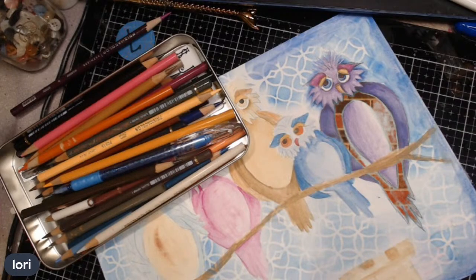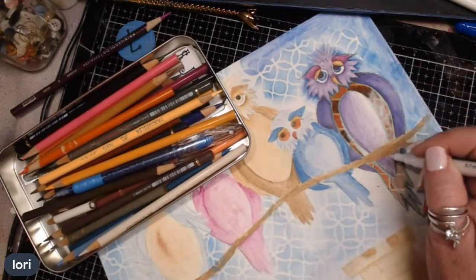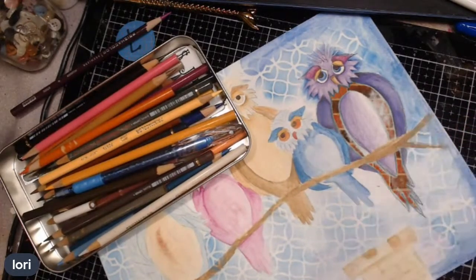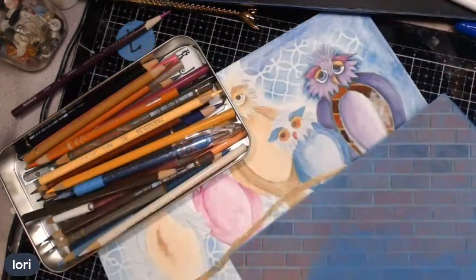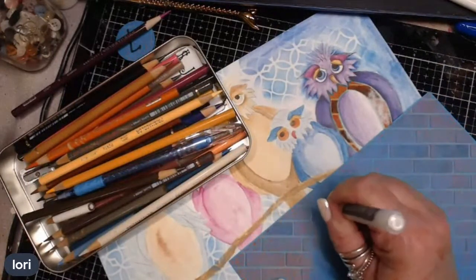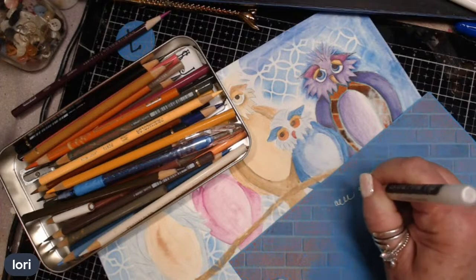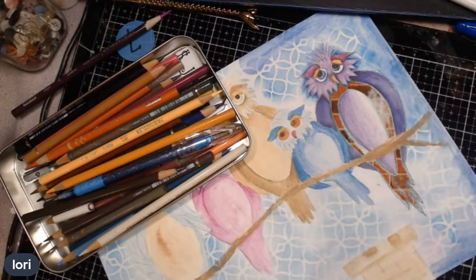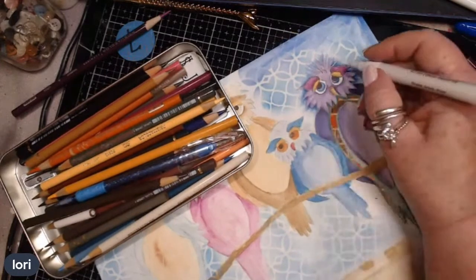I'm thinking they're going to be dark. I'm just going to sketch those in. I'm looking for a dark piece of, what is this? This might work. See, if you're not moving, Lori's going to use you and write on you. Let's see if I can get this. Thanks, Shaz. Okay, let's get this started.